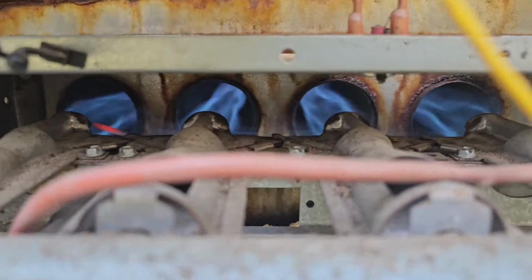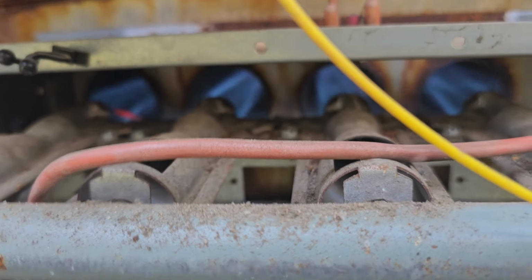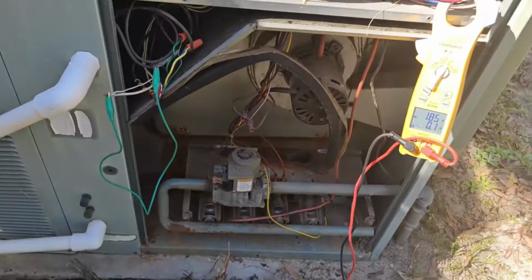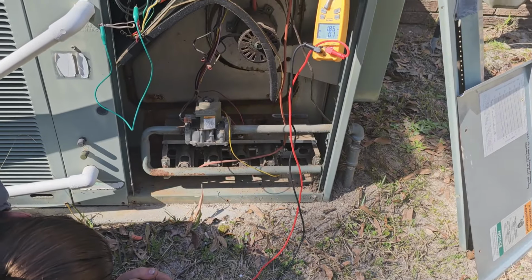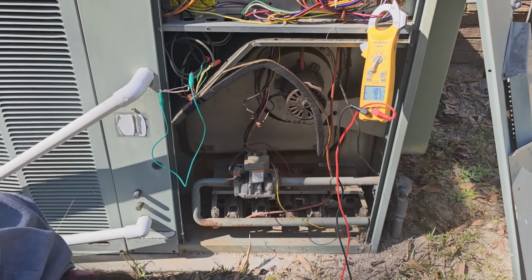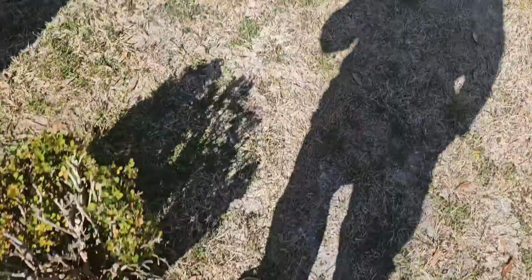When I was here last time, all I did was clean the flame sensor, and it don't look dirty now. I can't get the camera to zoom on it, but it don't look dirty now. I hate when it's like this. Let's see what we got.